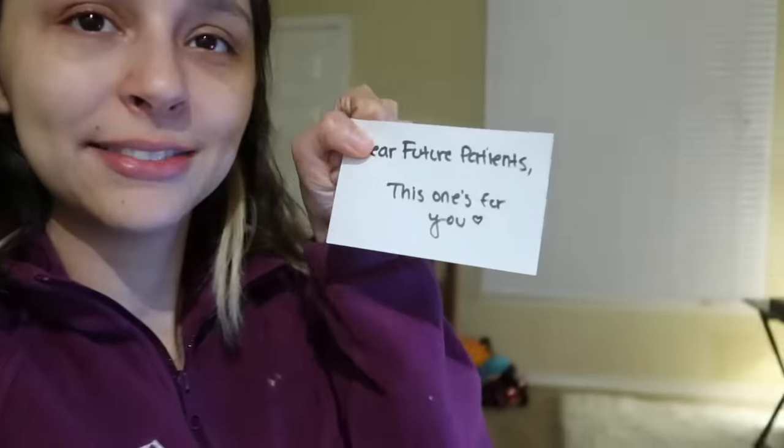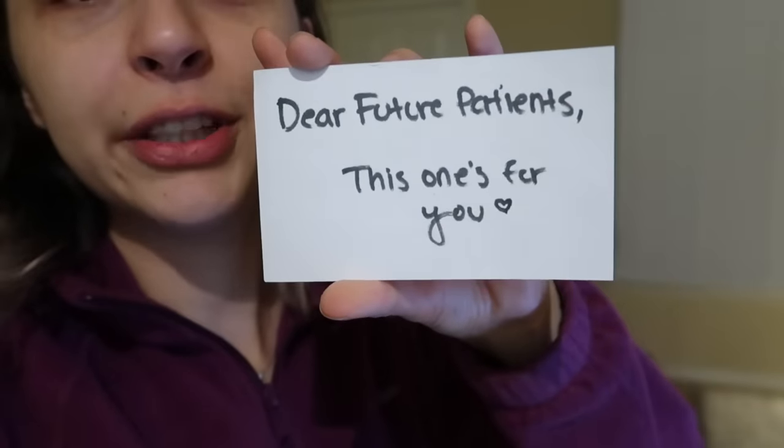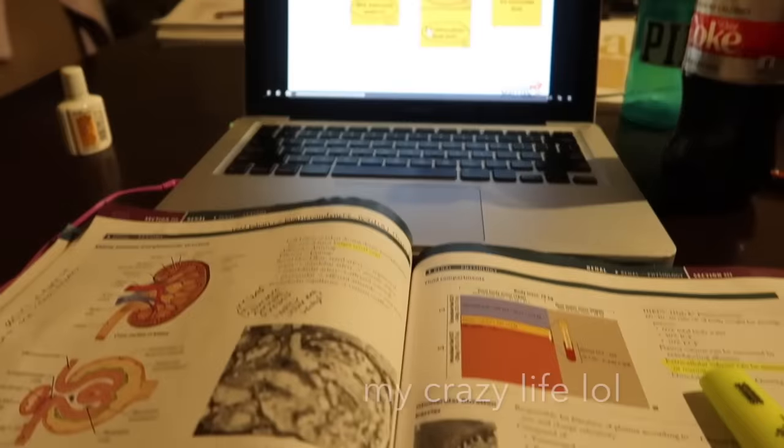And of course, I will be doing the song with my cool bookmark that I made. I don't know what happened to my other bookmark, but basically, dear future patients, this one's for you. Just know that I do it for you, and I do a little bit for myself. And if I didn't do it for you, I wouldn't do it at all. So I'm trying really, really hard to be a really good doctor to someone someday. I hope it's worth it, and it's what keeps me going.